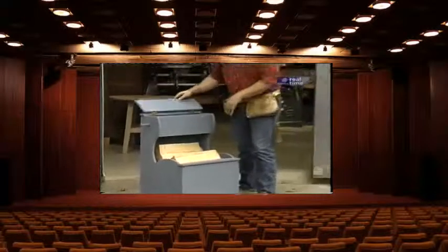Yeah, look at that. Just enough room in the top for enough kindling to get the fire started, and plenty of firewood below for a nice, cozy evening fire.